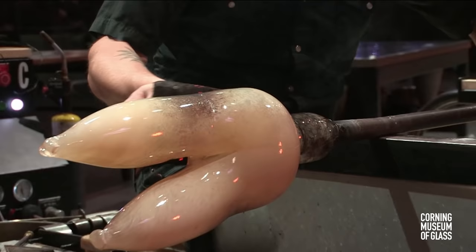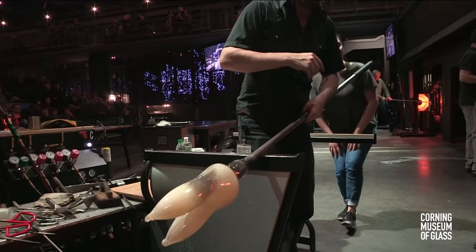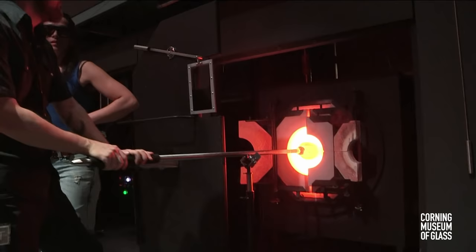So we are getting ready to start the assembly process. It's about to get pretty exciting because we're going to attach the first boot to the legs of the bunny. Jeff Mack is collecting glass from our melting furnace. Right there in the center of the room is a furnace that's over 2,100 degrees Fahrenheit. The glass in there is the consistency of honey.